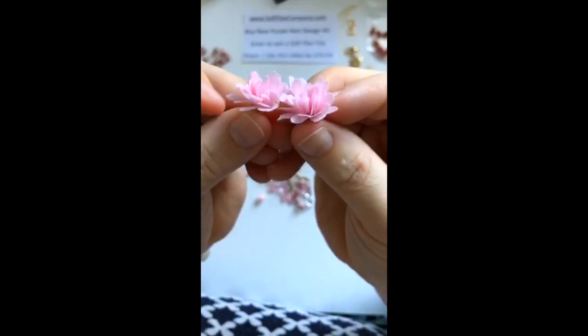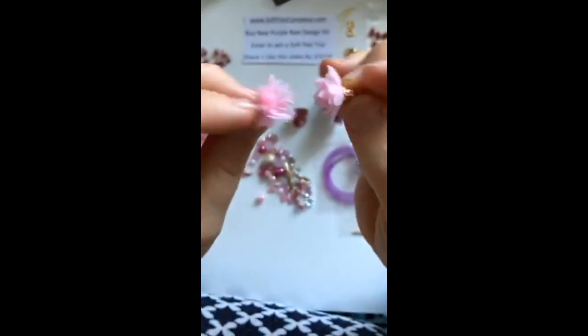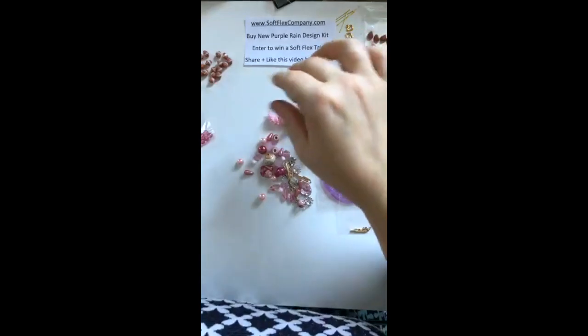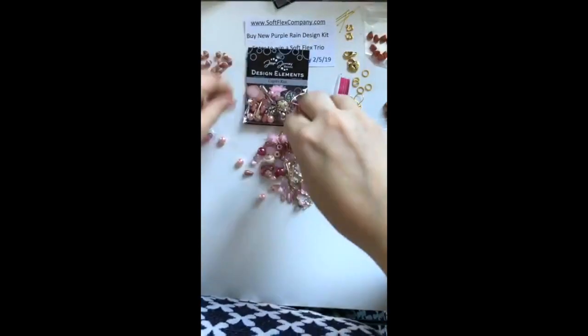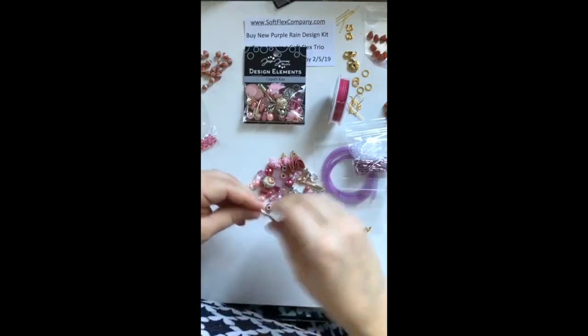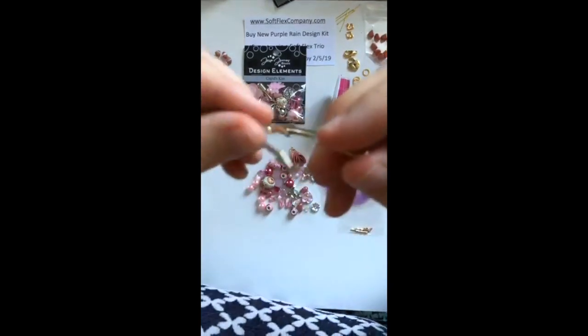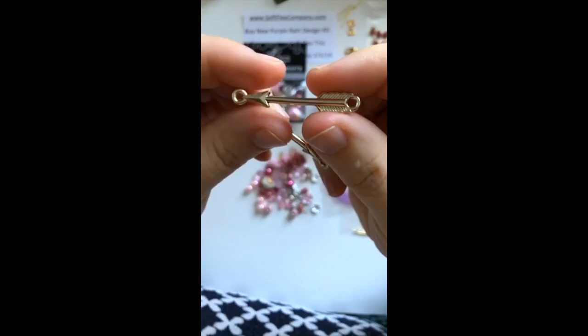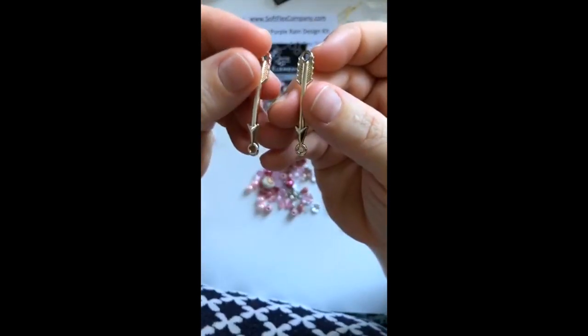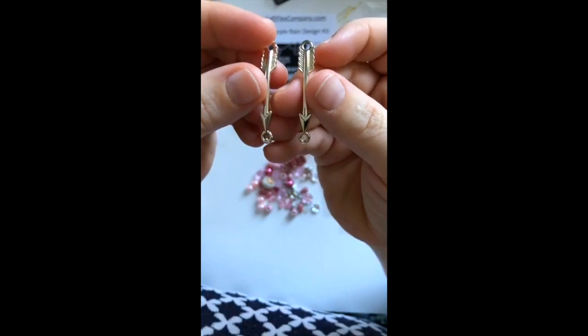We've got these cute little pink floral tassels. This is all in that bead mix, the Cupid's Kids bead mix, and then of course it was in our beautiful monthly kit. We've got these cool little charms. Look at how cool these are. I'm gonna make the sweetest earrings with these little Cupid arrows.